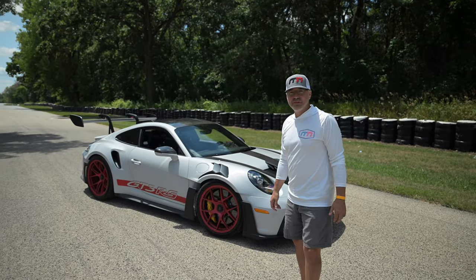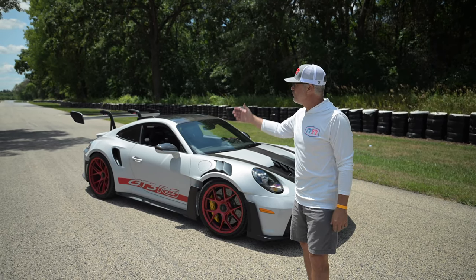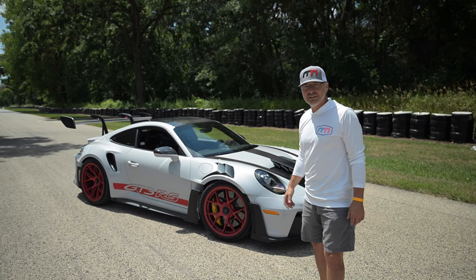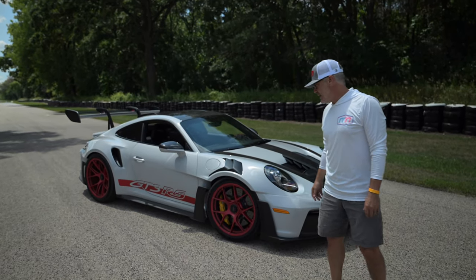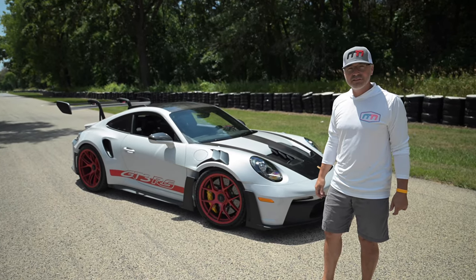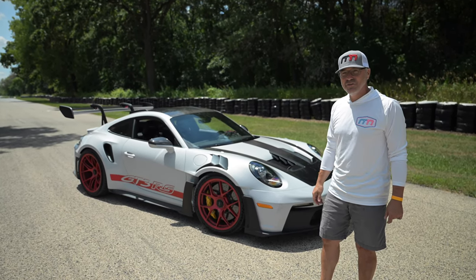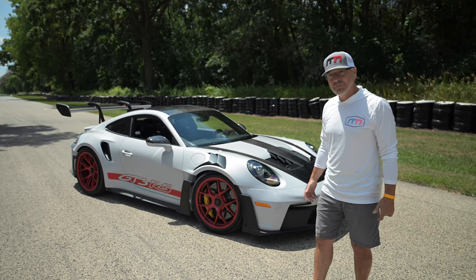Hey guys, it's Jim with Middleton Motorsports. I'm coming to you from Blackhawk Farms in Rockford, Illinois. It's our first track day with the 992 GT3. Just picked this beautiful beast up about 3 weeks ago. It was a long, long process in ordering it, but absolutely well worth the wait. It's an incredible machine.